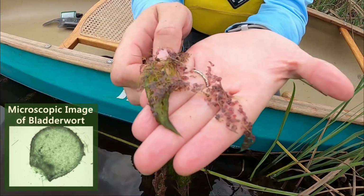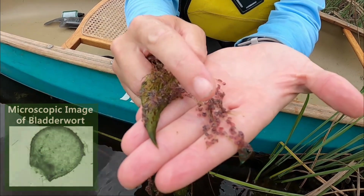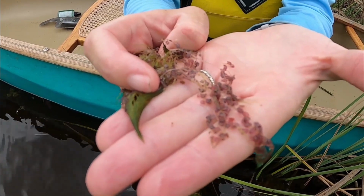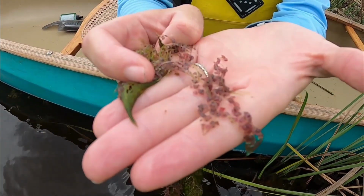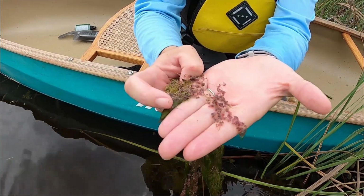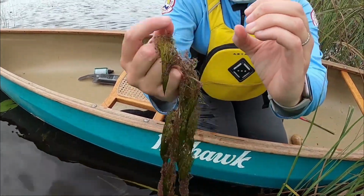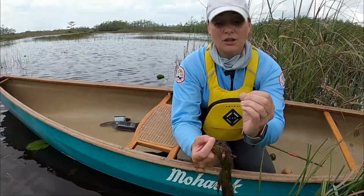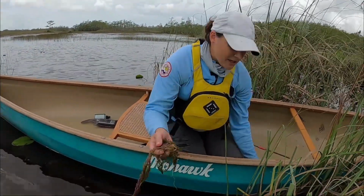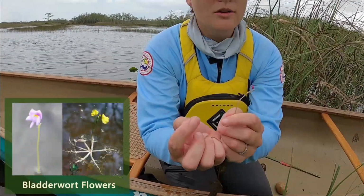This plant is called bladderwort because it has air-filled sacs or bladders all along its stem, and it uses those bladders to catch prey. We're talking little things like tiny crustaceans, zooplankton, mosquito larvae. And the way it does that, when something meaty and delicious swims past and touches one of those bladders, it triggers the trapdoor in the bladder to open. A massive amount of suction pulls in the prey item, trapdoor closes, and the plant has its meal. From the boardwalk, you might notice bladderwort by tiny little purple or yellow flowers.